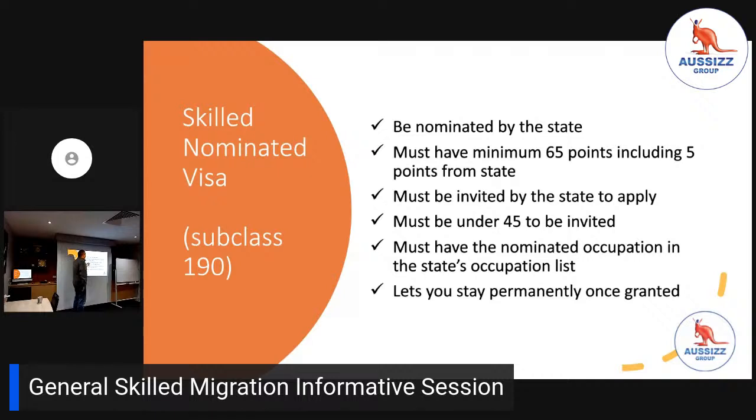So you have to have a minimum of 65 points, but you get extra 5 points from the state under this category. So even if you have 60 points of your own, you still become eligible because the state will give you extra 5 points automatically when you apply for this expression of interest, and you meet that eligibility criteria mark of 65 points. And you must be invited by the state. So here the department doesn't invite you first. You are invited by a state first, and then you put up an application to the state, and when the state approves your application, only then you get an invitation from the department. So the department cannot invite you directly under this subclass. So you must have the nominated occupation in the state's occupation list.